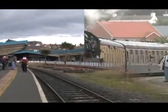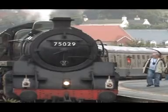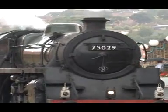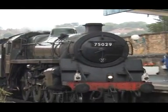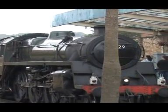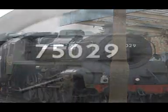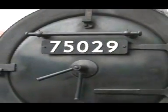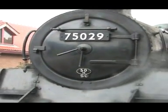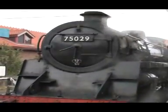Later in the day, 75029 arrives with the afternoon service. The shed code of 50H isn't a real code. The highest lettered code during British Railways time was 50G for Whitby.